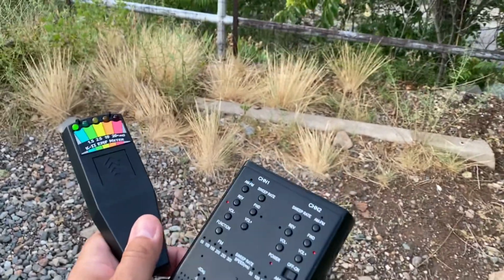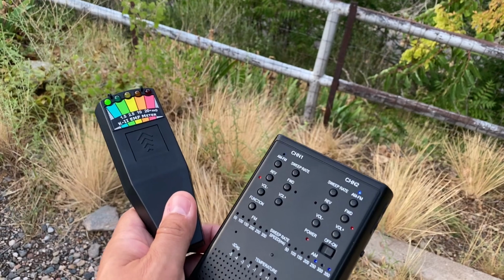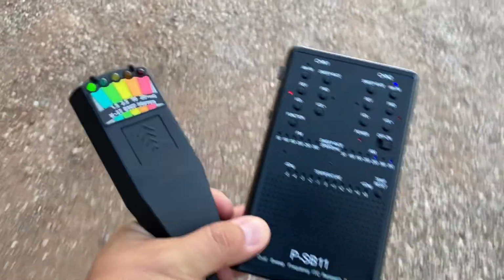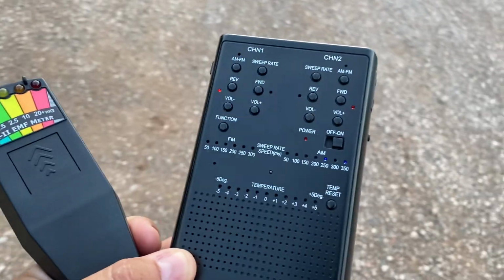So how this works is if that little green light on the left-hand side goes to red, then the spirit may be close, and then it might speak through this speaker box. All right, so far nothing. We have a couple more places to go to, so let's just keep going.